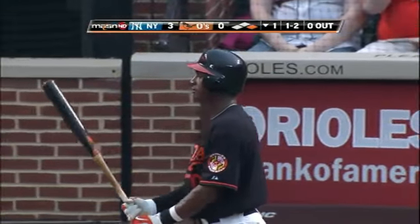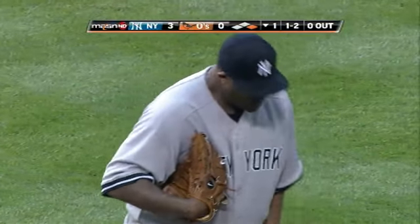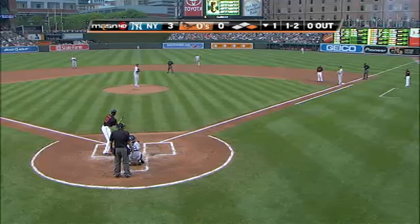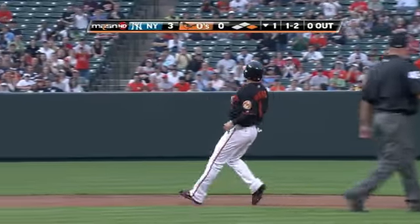Sabathia, his team has had 2 wins and 4 losses in his 6 starts. He is 1-3. Orioles beat him on opening day behind Jeremy Guthrie. He is 5-1 lifetime against the O's. 1 ball, 2 strike count. Roberts not going. Jones, the slow roller. A-Rod cannot get it. That'll be a base hit.